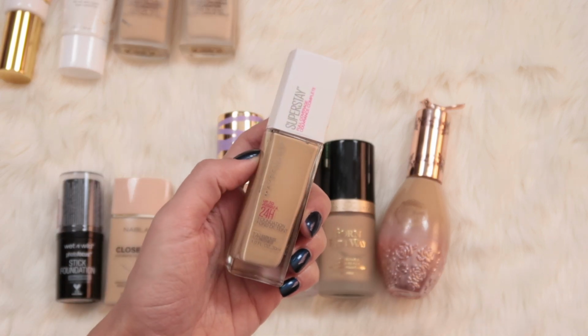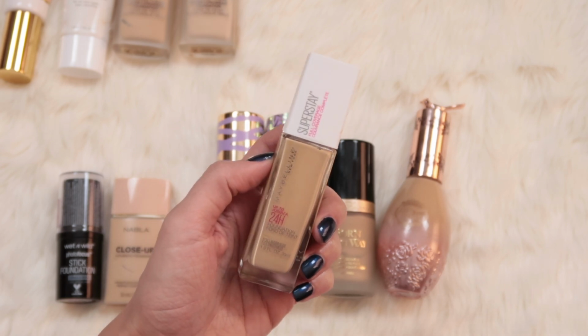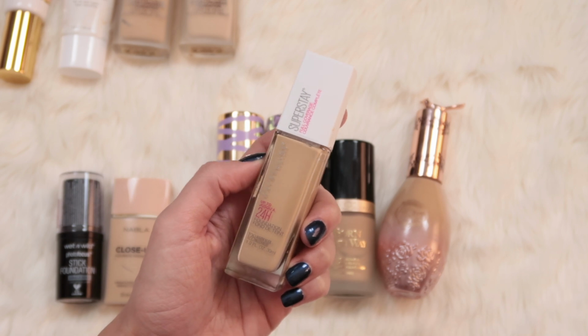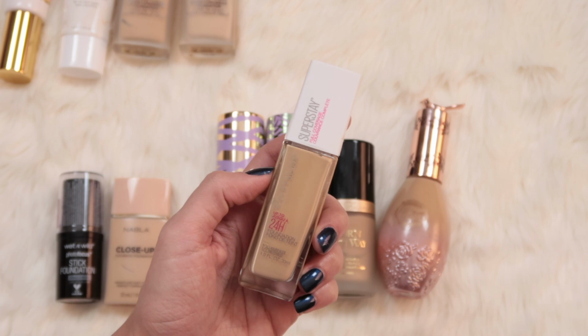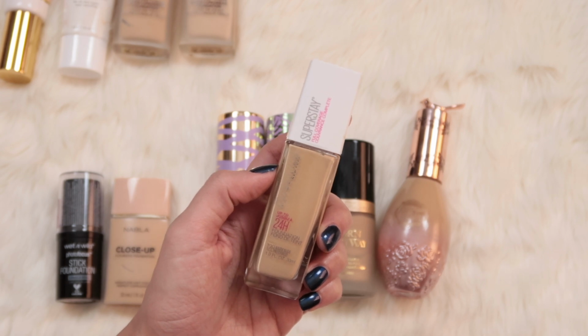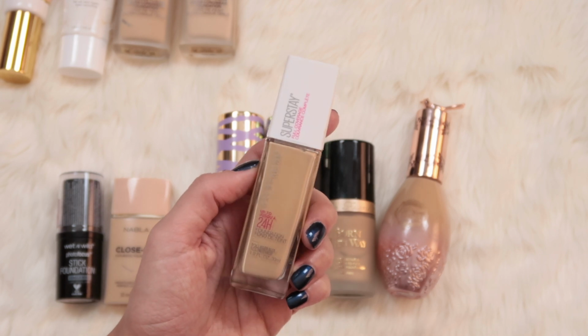This is a gorgeous foundation if what you're looking for is ultra glam, full coverage matte foundation. I just had the hardest time finding the right shade for myself. I had originally had a different color. It was too dark, so I got a lighter one. This is number 128 Warm Nude. And it's still pretty dark on me.